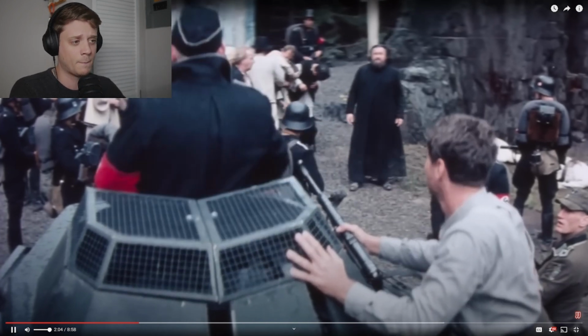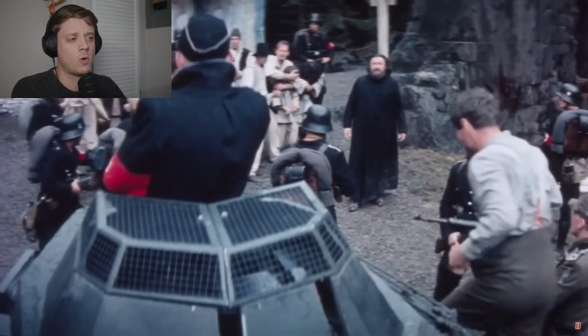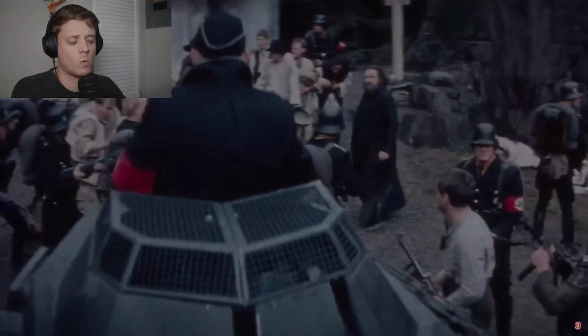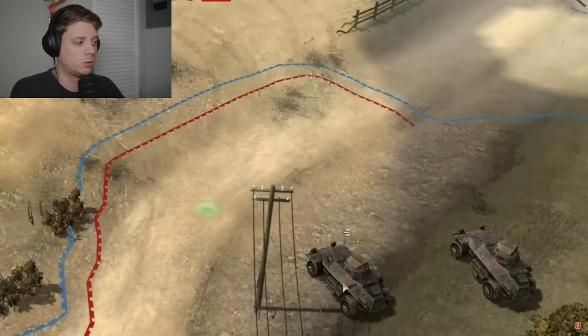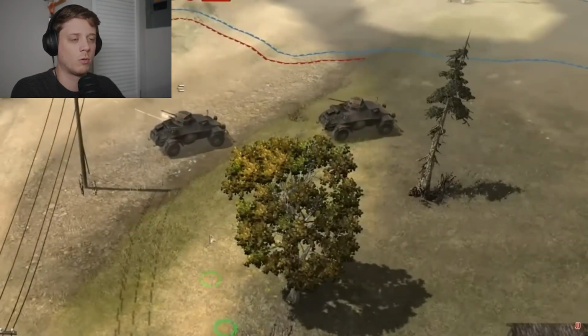Pretty cool. Thin armor also made the vehicle light, essential for the small engine. The 222 version, that's the one with the cannon, weighs 4,000 kilograms or 8,800 pounds. About half the weight of an American Greyhound armored car.